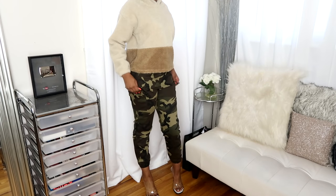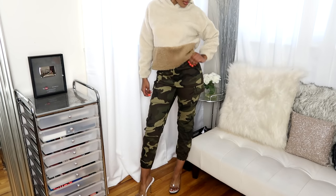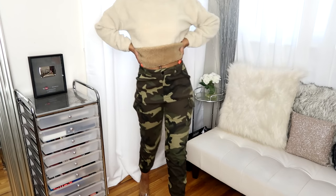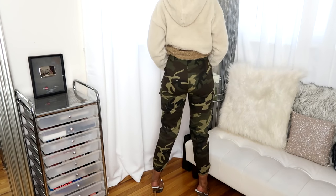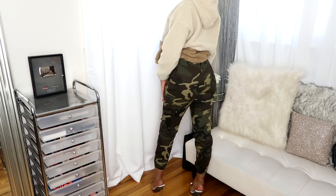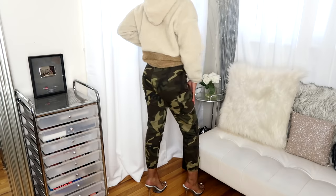The quality is superb, y'all, I just literally love Boohoo. And with the prices, Boohoo is just the place to shop, okay, for spring. So definitely shop that new in collection. I will have all of these links down below. Get your camo on in spring and all the time, because camo is popping.